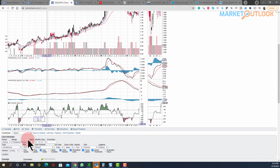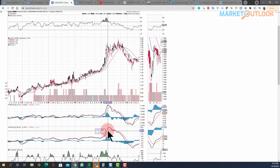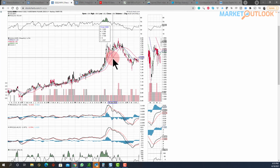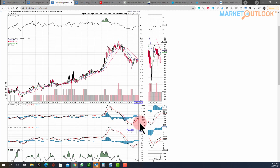Actually, since we're on a weekly chart, I need to change this here. We're not going to get that high in the PPO again between the 10 and 40-day moving averages. The MACD is probably not going to get that high either. So we're going to diverge. We're going to get higher highs with lower highs here. And like I said, it's going to be more of a grind.